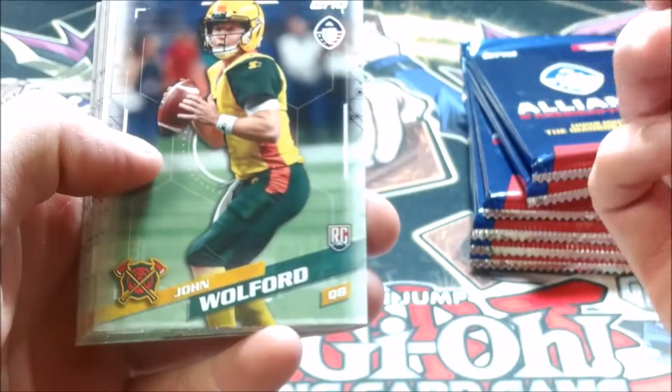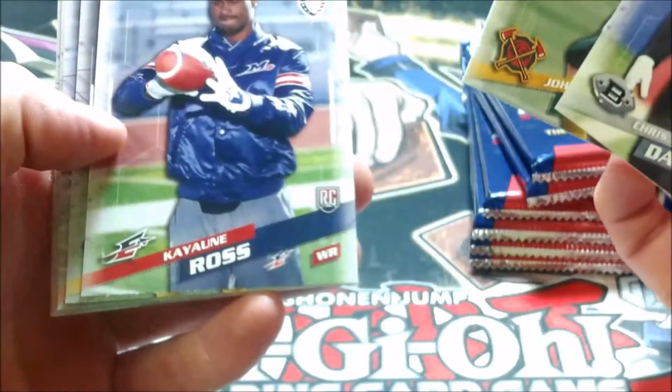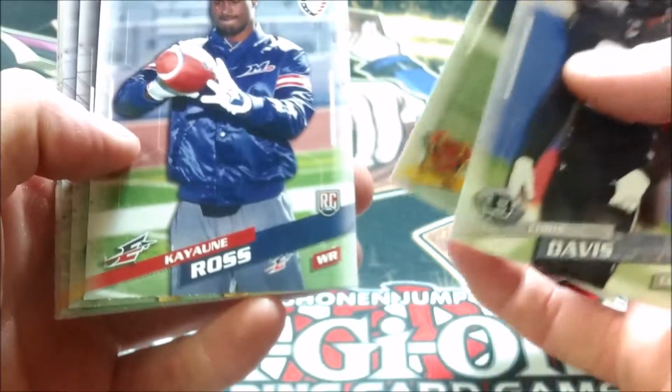John Wolford. He signed with the team, I believe. He was the QB for the Hot Shots.